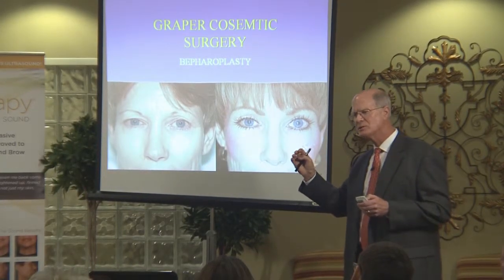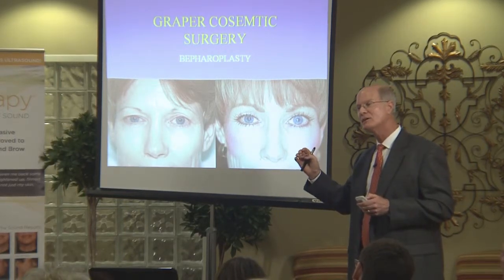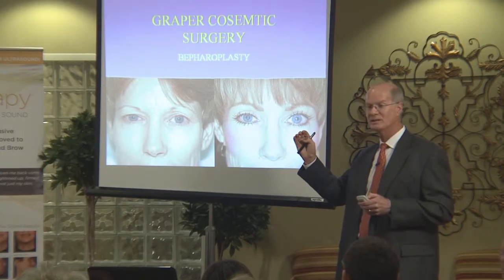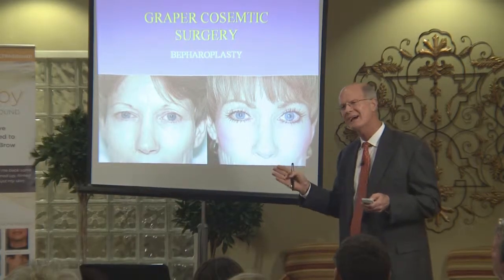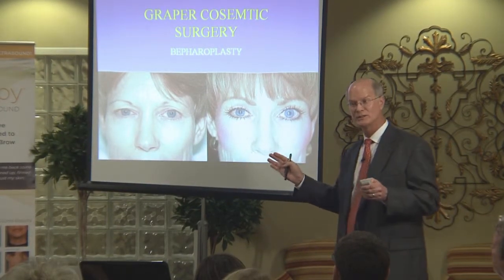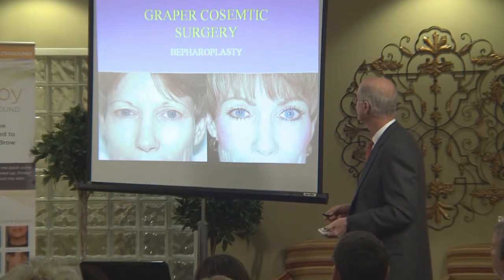If the brows are in the right position and there's skin in the upper eyelids, it's all upper eyelid skin. If the brows are in the wrong position, we put them in the correct position and then look at the eyelids. And if there's no skin, it's all brow skin. So you have to make a diagnosis. What's the problem? Is it a brow problem? Is it an eyelid problem? Or is it both? As soon as you make a diagnosis, you know what to do.